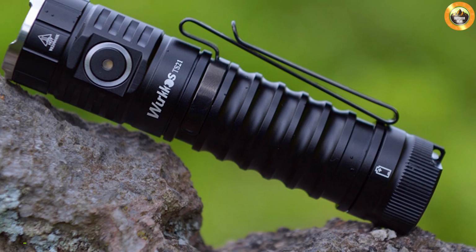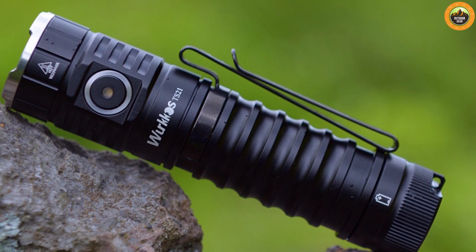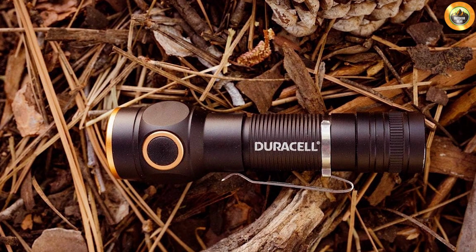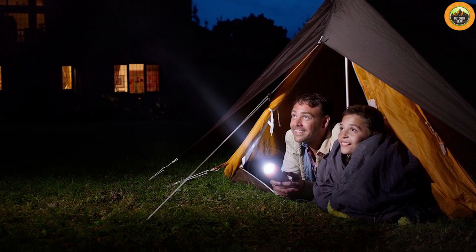require focused long-distance lighting. Now, let's shine a light on the classic choice for illumination, the flashlight. Flashlights are handheld light sources available in various sizes, from compact pocket models to heavy-duty torches. Flashlights offer some fantastic benefits that make them a go-to option for outdoor activities.